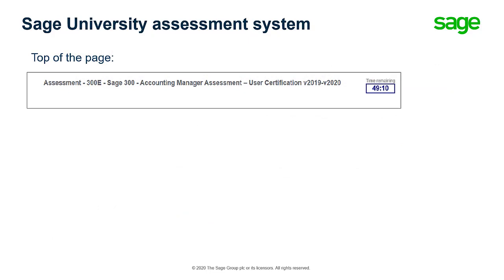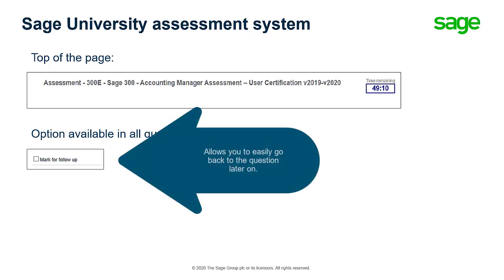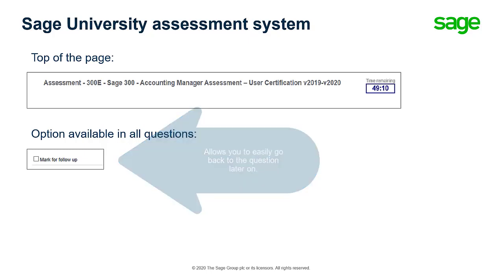At the top of the page, you can see the assessment title and the time remaining. If you're uncertain of your answer to a question, you can mark it for follow-up. This allows you to easily go back to the question later on. This option is available for all the questions.